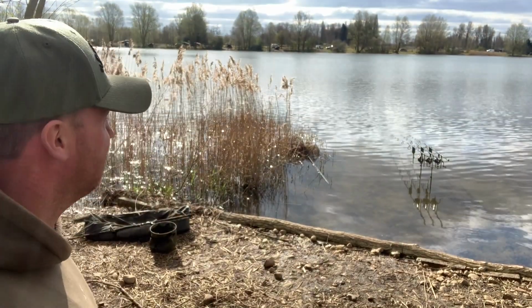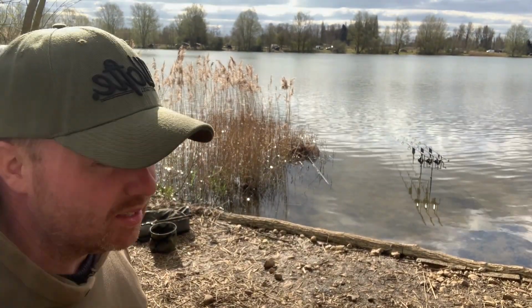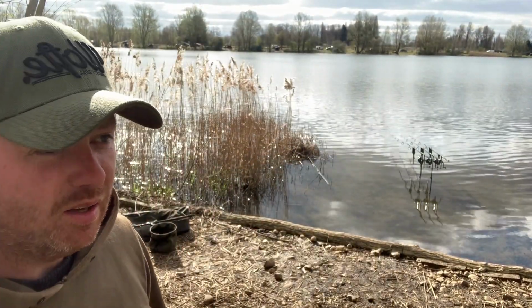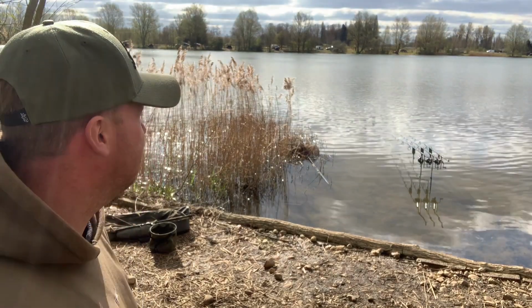A few more have come out on the other side. And I think one lad again has had a bit of a mega day. I think he's had 7 or 8 fish, so they're obviously in front of him on his spot. So well done, that man.